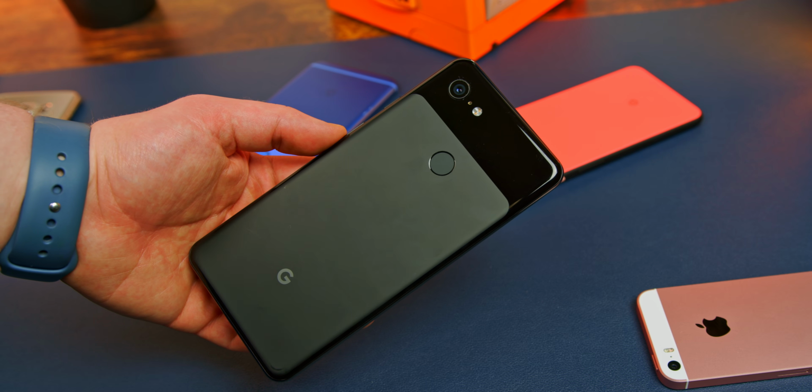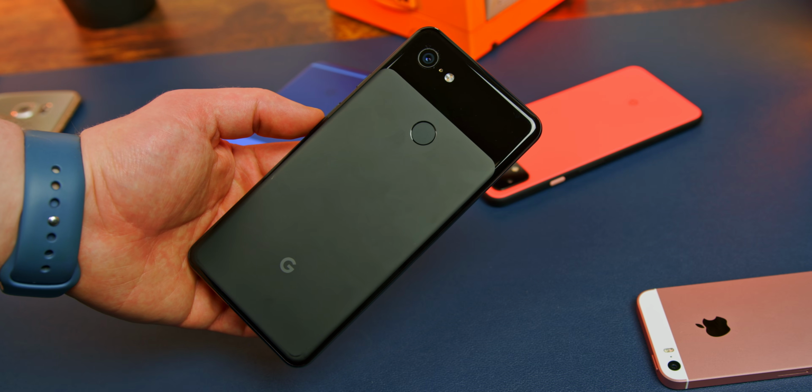In any case, I think we're right about done here. It was a lot of fun to take another look at this phone after a good few years.